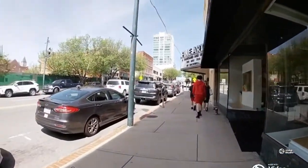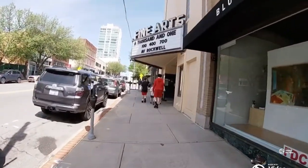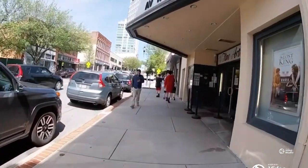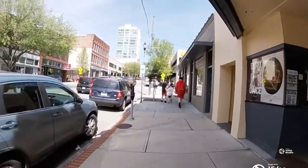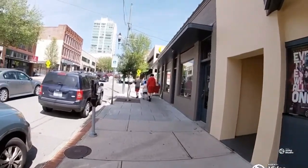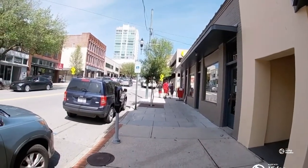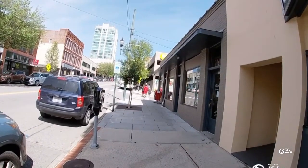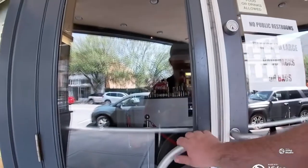Now, Asheville is in Buncombe County, which is located at the confluence of the French Broad and Swannanoa Rivers. It is the largest city in Western North Carolina, and it's the state's 11th most populous city. With a 2020 census, the population here is roughly 94,589.